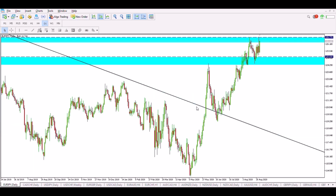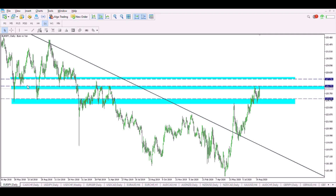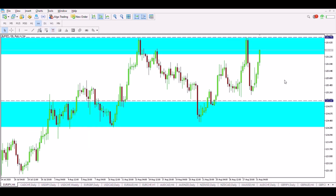So what we can see in the Euro JPY right here is that on the daily we're currently in a resistance zone. So we bounced up from this support area and we're heading now again to the daily resistance. As you can see, it is resistance because we have multiple bounces in the past, so it's a valid resistance zone. Let's move to the 4-hour and see what happened the last week.